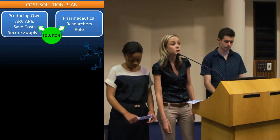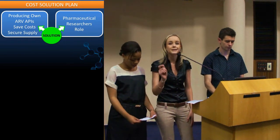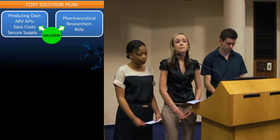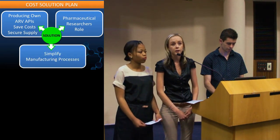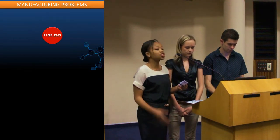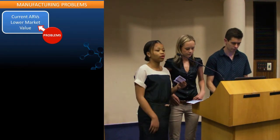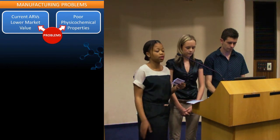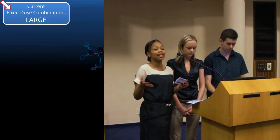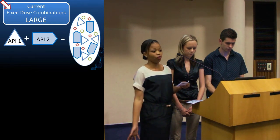So, as pharmaceutical researchers, we have a significant role to play. Lowering manufacturing costs may be done by simplifying manufacturing processes. Research highlights that registered drugs in our market, such as ARVs, have a low market value due to their poor physicochemical properties. More so, current fixed-dose combinations on the market require multiple excipients, leading to large undesirable dosage forms.